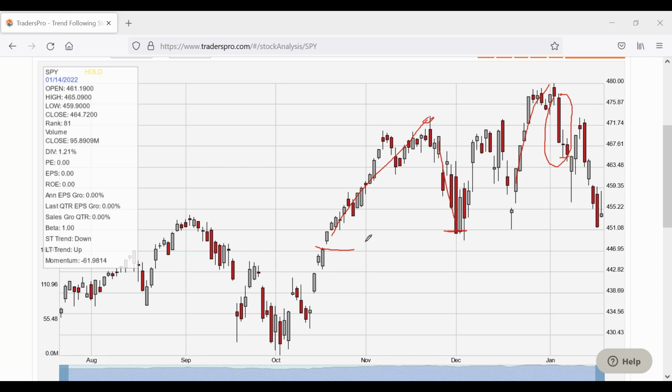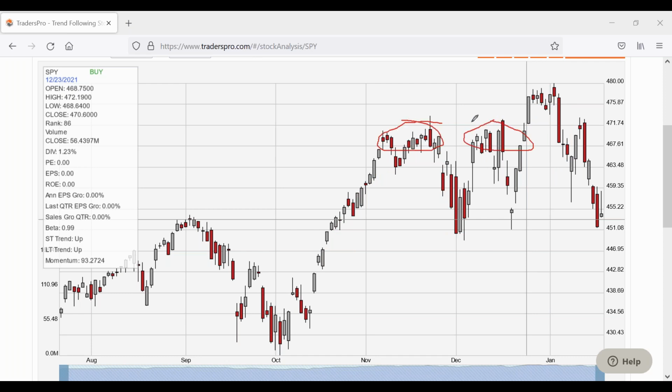So what I'm doing here is I'm saying, okay, the market's already shown me it doesn't really want to go higher right now. That could change. All this could change. Here it tried to break out higher and came right back down. So look, it took a week or so to rally up to this new high, and one day it wiped it all out.